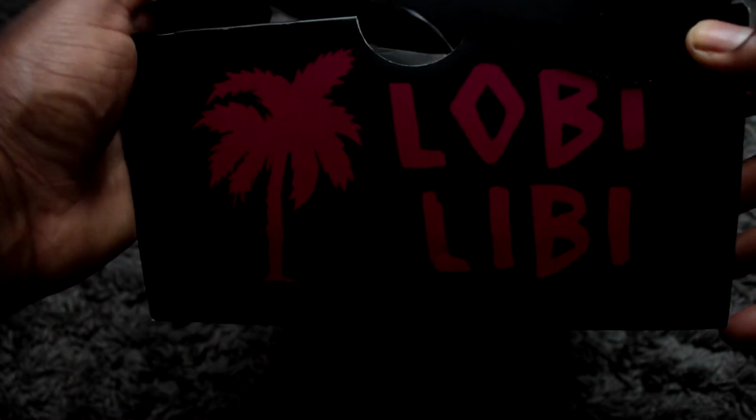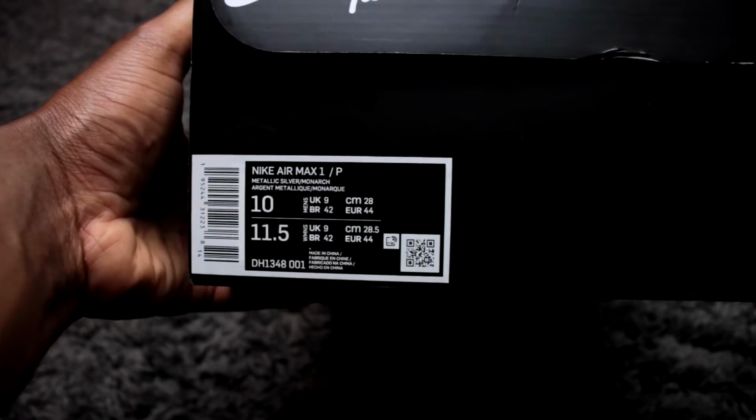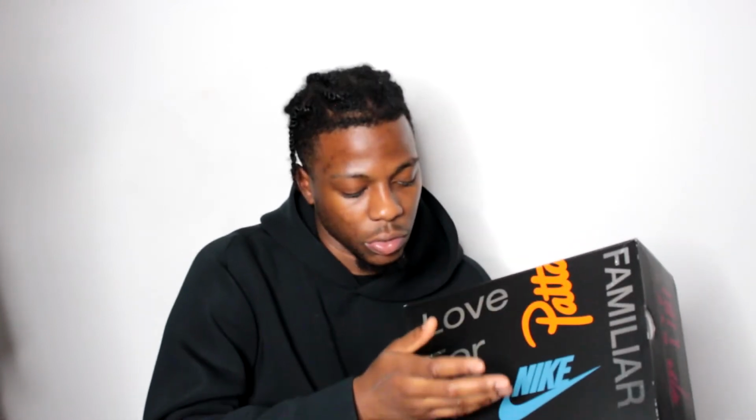But this pair in particular, as you can see, this box has Patta branding there. It has the blue Nike branding. It has Get Familiar, Patta Got Love for All, and I think on this side it says Lobi Libi, which if I'm correct, I feel it means something like love life in Dutch. So the box is sick, but something interesting that I did clock, and a lot of people are starting to notice as well, is that the colorways of the shoes are represented on the box. So you got this orange one, which is the Monarch colorway, which I'm showing today.